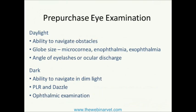Globe size is another one. So compare one side or one eye to the other. So you're looking for things like microcornea, endophthalmia, exophthalmia, things like that. And the angle of the eyelashes and ocular discharge. Certainly if it's got a very gunky eye and or you've got downward pointing upper eyelashes, then that's a painful eye. The eye is being drawn back into the socket, the eye is closing a little, and if it's not equal with the other side, that's a painful eye.